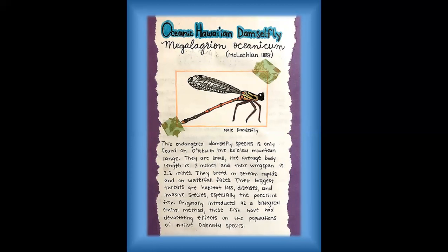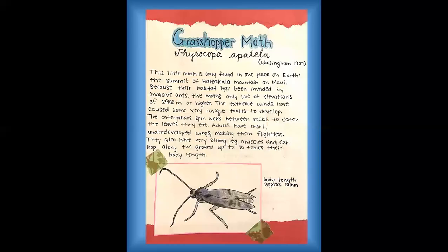So Odonata contains damselflies and dragonflies as well. So even though they weren't introduced to this island as a way to eat these native Odonata species, it has been an unfortunate side effect that these fish have caused such a devastating decrease to these damselfly numbers.